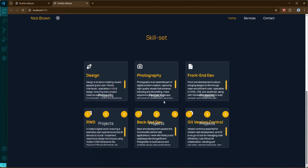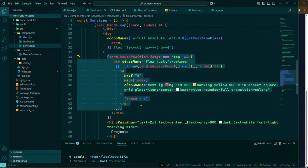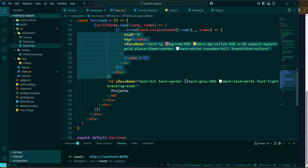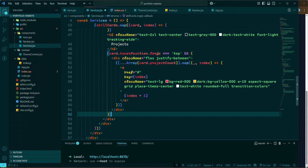To do that, we can simply copy this entire code, paste it here. We need to change the condition. Instead of top, we need bottom.